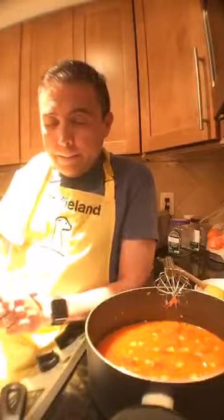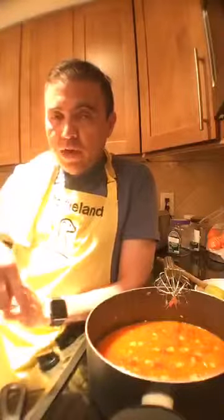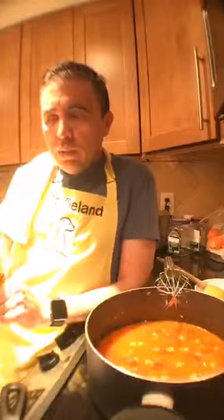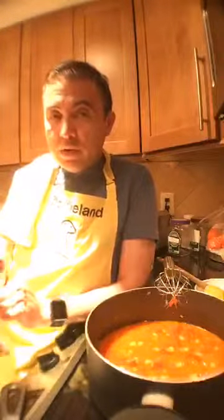Anyway, the grilled chicken we're talking about here, it says it's at 450 and will cook in about 30 to 35 minutes, so that's what I'm doing.